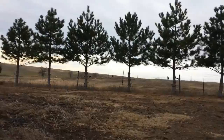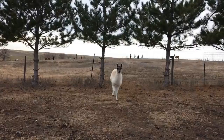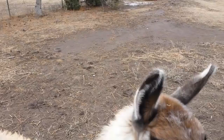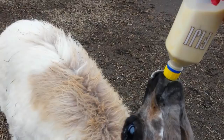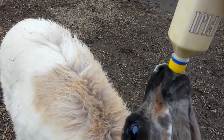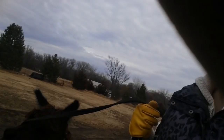Let's see where he's at. I see Gus. Oliver! Oh, here he is. Oh, sorry, didn't get that. Me and Thor. Oh, there we go. I think he knows where we're going. Key is to not let him drag me. Nope, Thor, we gotta go over this way. Come on, this way.